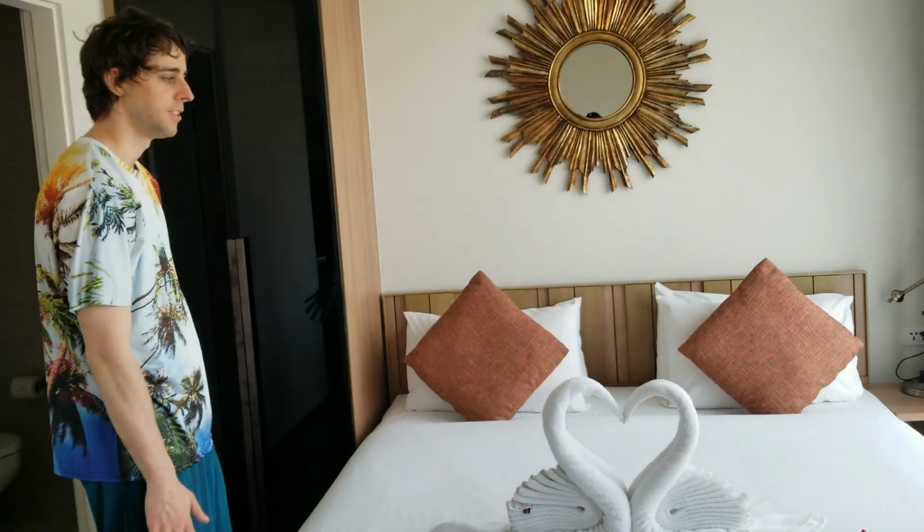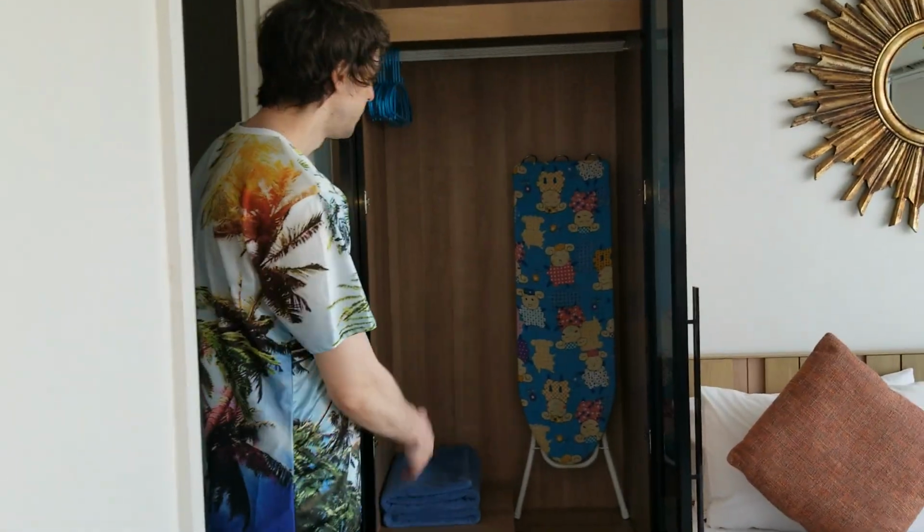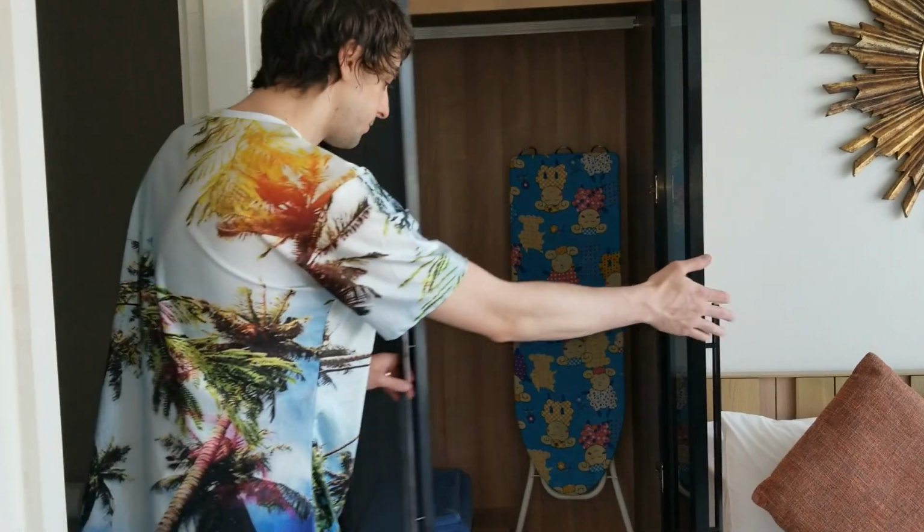Nice king size bed. Little storage. And a little ironing board.